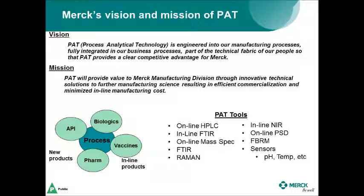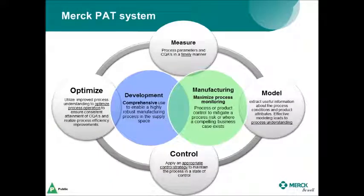NIR. We're applying it to vaccines for inline products to retrofit those, and it is being applied to new biologic molecules on a daily basis. So what does it mean? We have to measure the process parameters and the CQAs of the product in a timely manner. And from there, we go two different ways. We go to the modeling aspect, which is understanding what the process parameters mean to the product quality, and then tying that into a model that would help us to optimize the process in the development space.